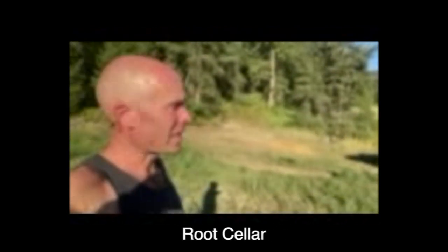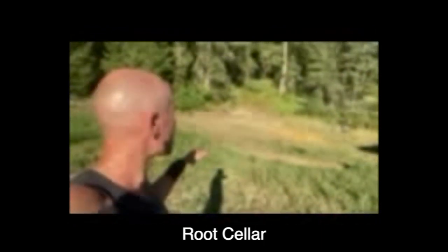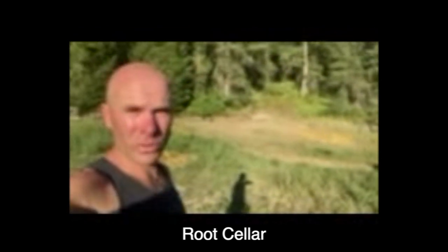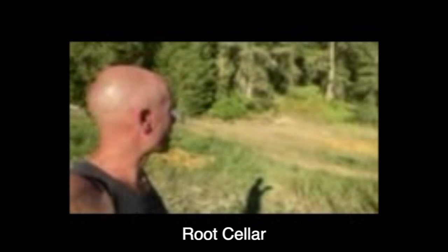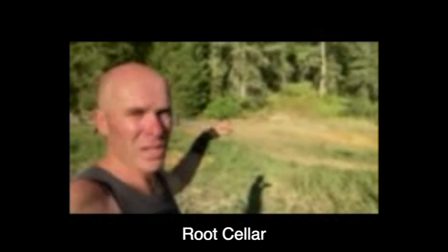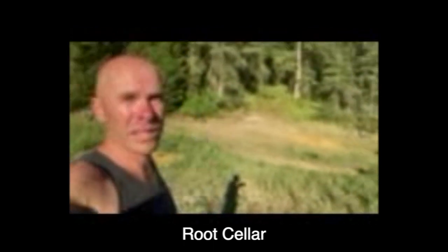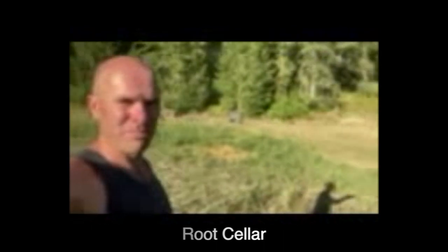Now, one thing that I'd like to mention is just right up behind me, the bank coming out of the forest is quite steep. So I've always thought that it would make a really good spot for a root cellar. Like I say, the grade is already there, and all you basically need to do is dig it out and then put in any type of root cellar system that you're looking to build. And then you could infill it back in, and that would be the perfect spot for it. So that's just my thoughts on that.